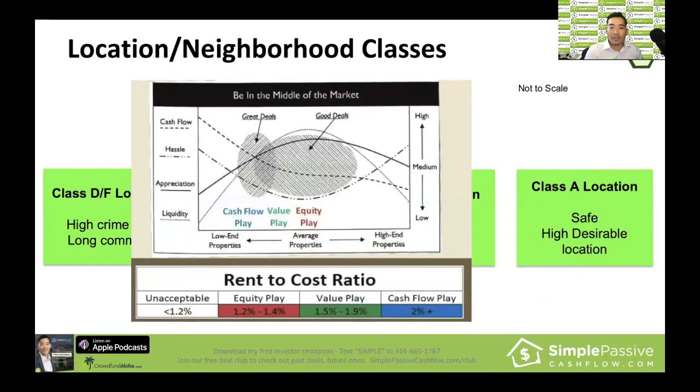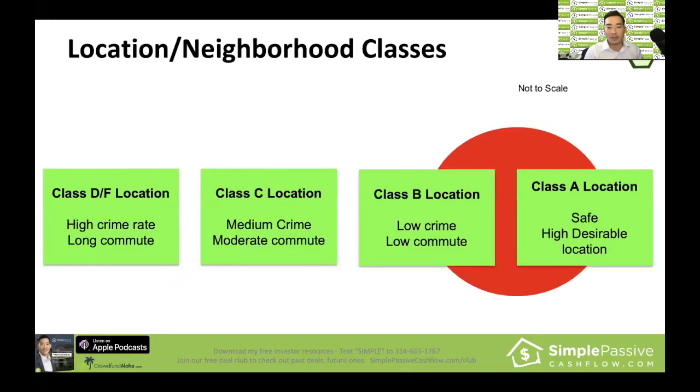One thing I want to say was, what does this mean? There's no hard and fast rule on what is A, B, and C location. But I would say A class is your cool places to live. This is where you can go jogging at night. Me personally, I would be fine walking around during the daytime at a class B location, maybe even taking a quick jog. But I definitely wouldn't want to be running around on a class C location.